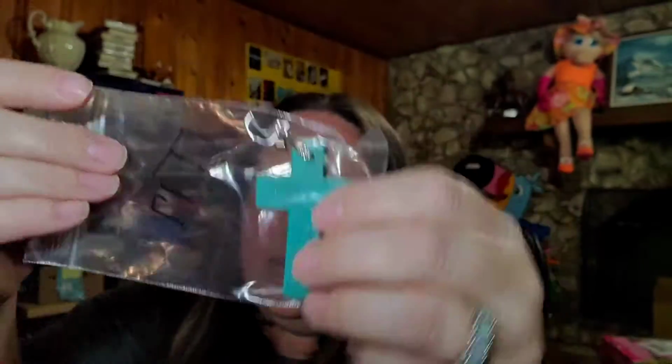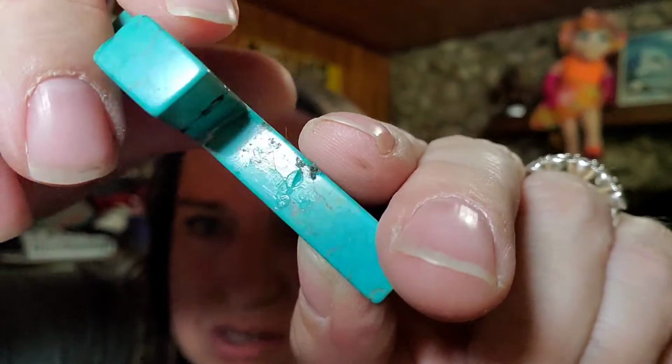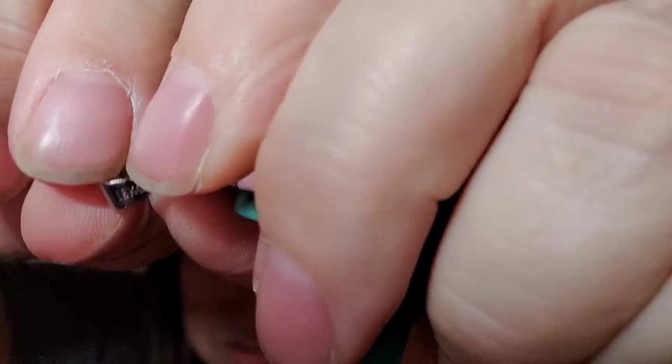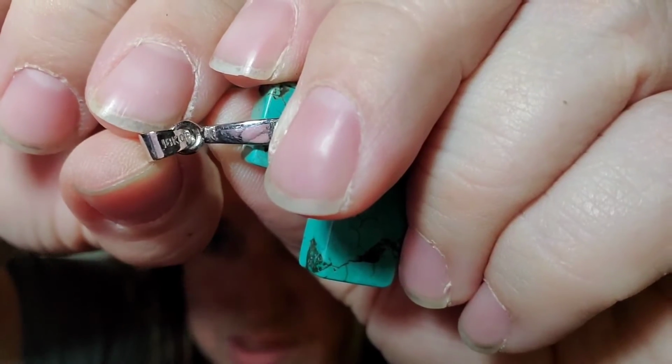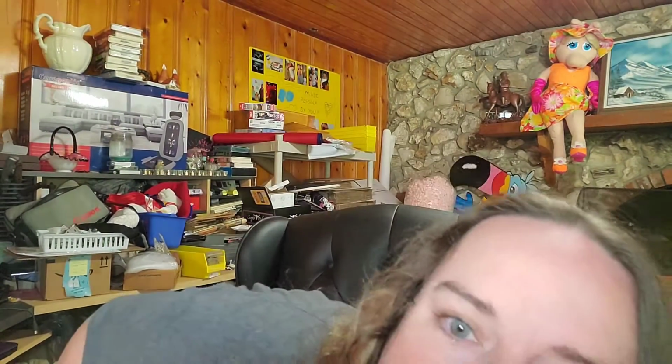And next we have this cross, and I showed you guys when I got this Southwestern lot. This cross has been repaired. You can see there's a crack in it, and I did disclose that in my listing. But this one, the hanger here is 18 karat gold plated, I think. There you go. And this is 2.5 inches, and I did put that, so I have about $2 into this cross. It sold for $24.12 plus shipping. Buyer's $31.99 all in on that. This was another one.